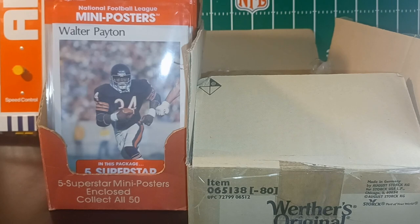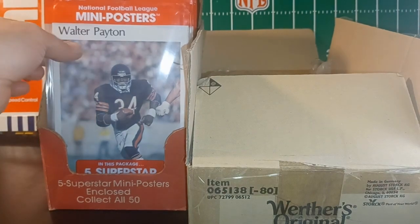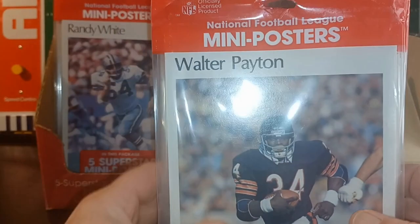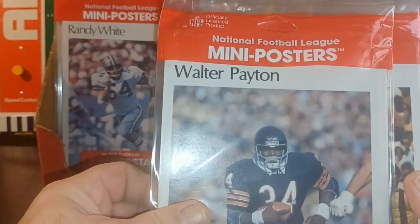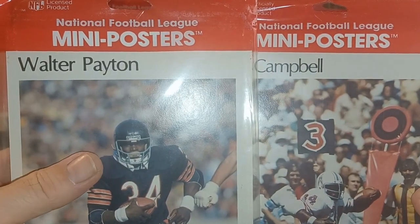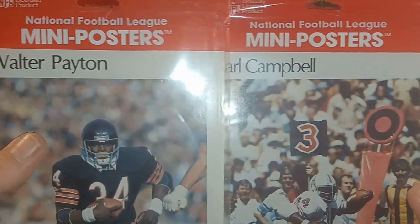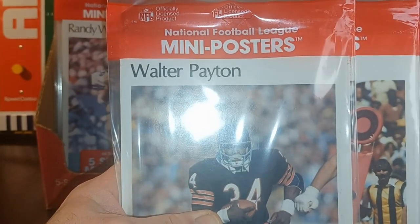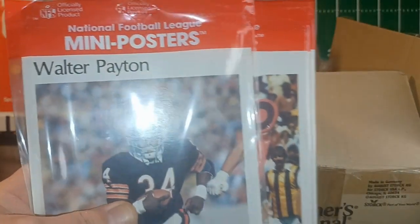All right, so with that being said, as you can see, there's a painting to the left of me. This is the full set that I have in here. These are some of the players on the front. Sweetness. Sorry for the glare. This is really hard not to have a glare with the light.